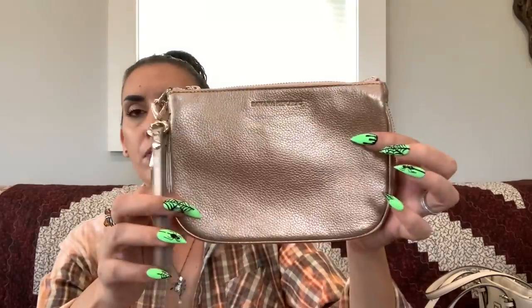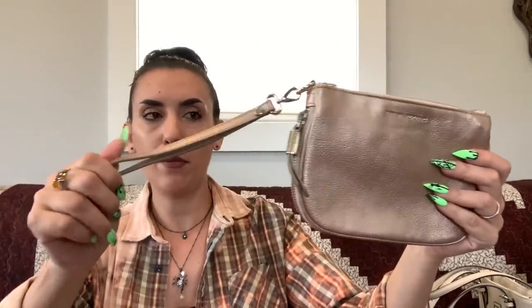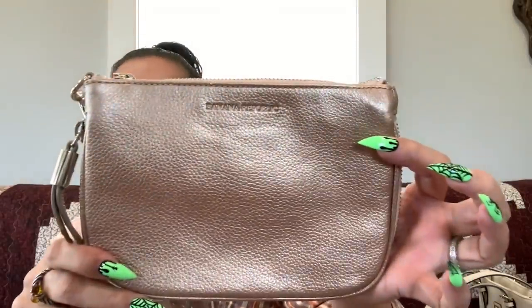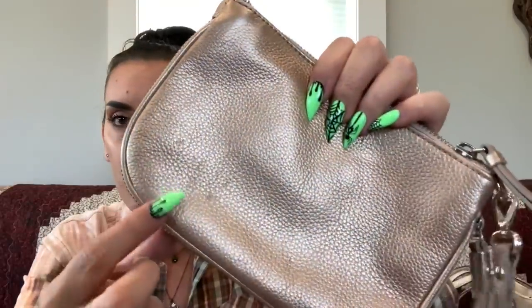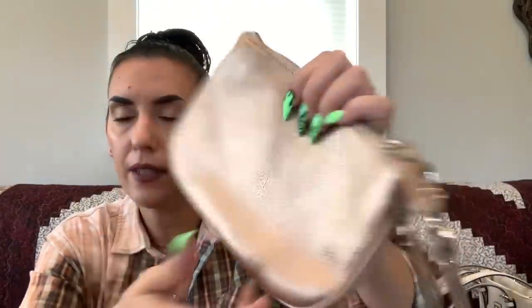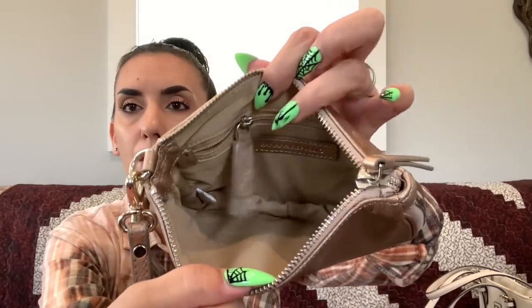And then we had the Banana Republic gold leather wristlet. So the wristlet part can be removed, and this part can open up to enlarge the wristlet a little bit. There was a couple small little marks on the back, otherwise excellent. Still has the little plastic on the pull there. And we're gonna drop this one to 15 as well.